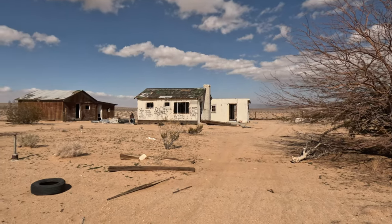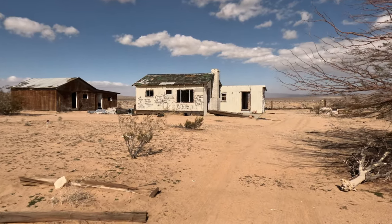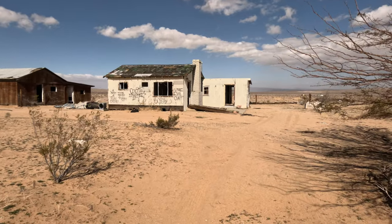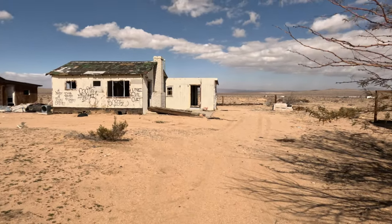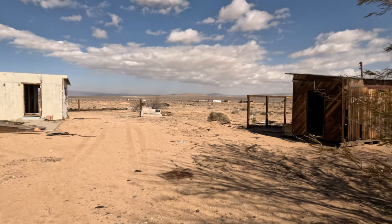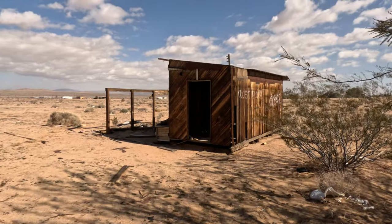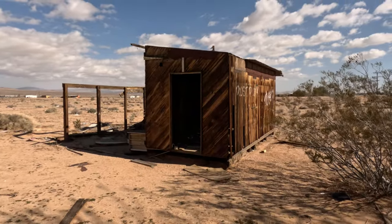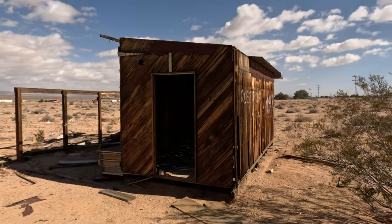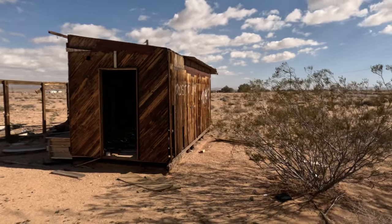This property was formerly a ranch and is at the end of what once was the old Bakersfield Highway. This is one of the larger properties I filmed, having 4 buildings and an outhouse. This looks like it was probably a shed of some sort, and probably had an awning that extended off the side at one point, but with decay, the awning is long gone.